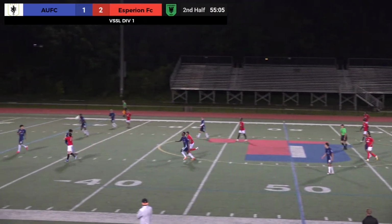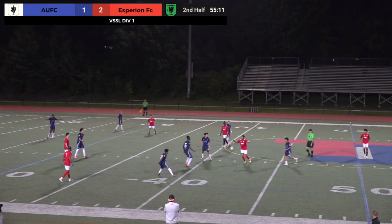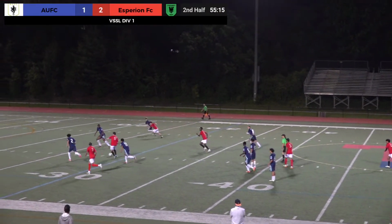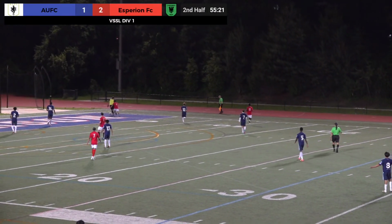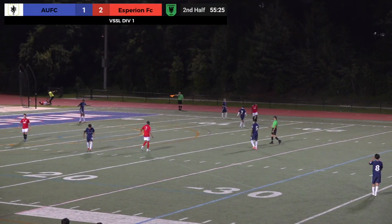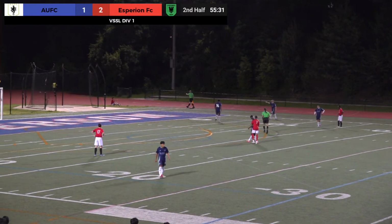Tenemos. Big challenge in the midfield, won by Esperion. Ivanov wins it. Ball's just a bit behind the attacker there. And it's just gonna be ushered out of play. Getting a bit chippy here, some of these challenges.